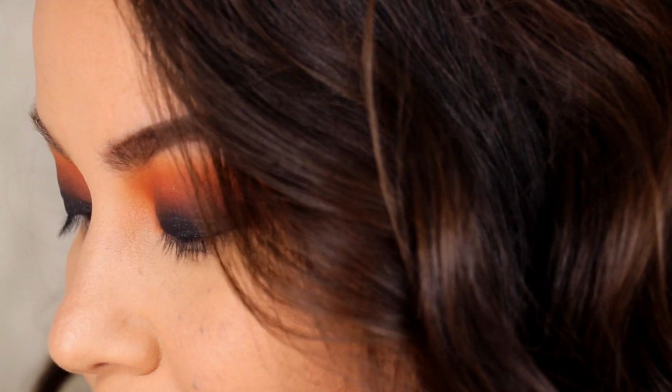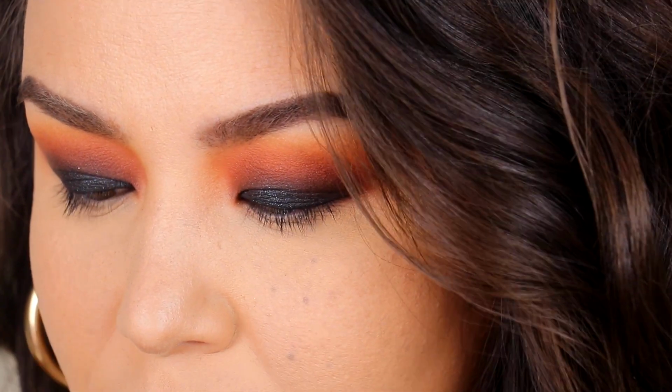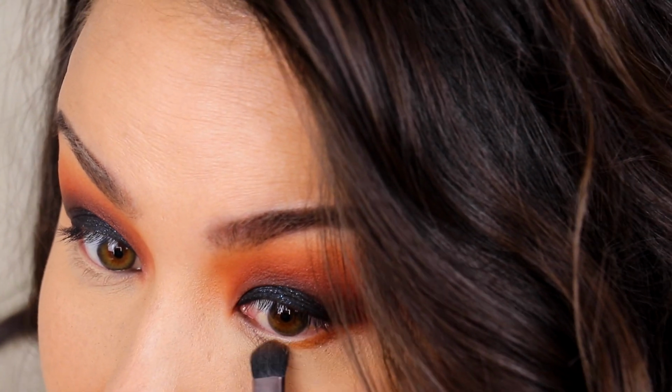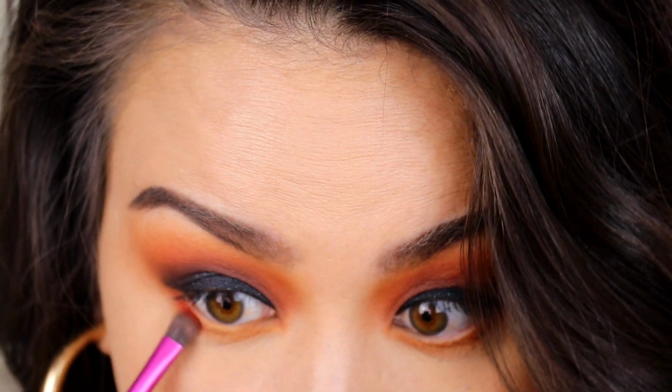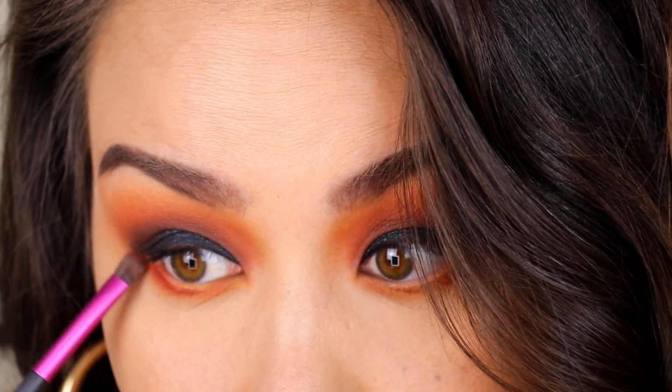I feel like we should just stick with Extra Spicy and Butterscotch. So let's go ahead and start off with Butterscotch first. I think I'm going to bring this lower and then we'll go in with Extra Spicy and just concentrate this closer to the lash line.